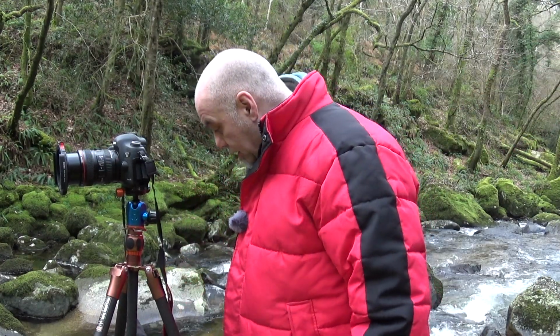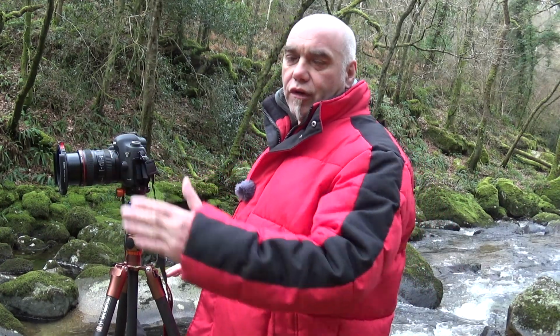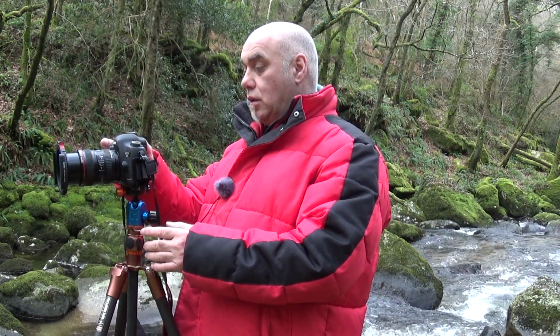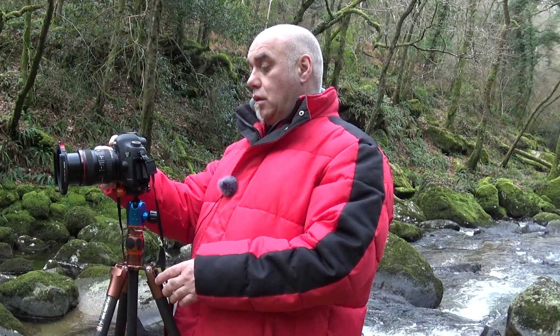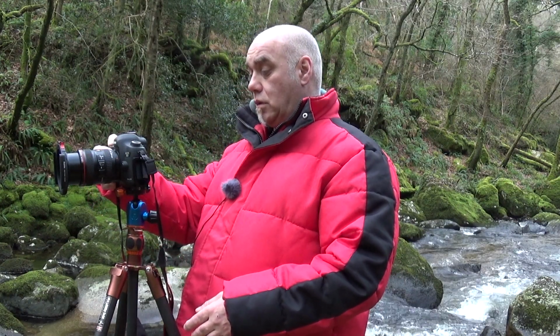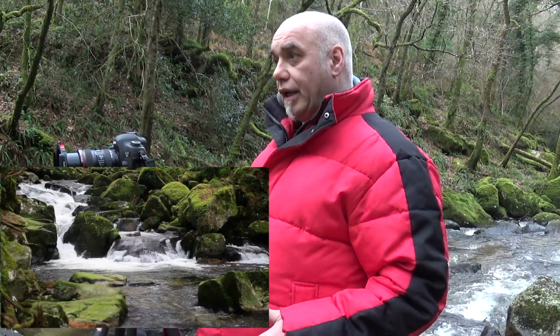Right, I found this beautiful composition here. It's a lovely waterfall. I've had to come quite a way down, quite a treacherous walk down to the very edge of the river here. I'm literally standing on a rock, pretty much in the river. Because there's a bit of a curve in the river, I've had to get out as far as possible. So this is what we're looking at.